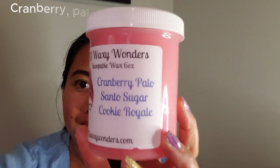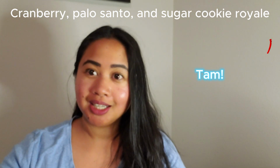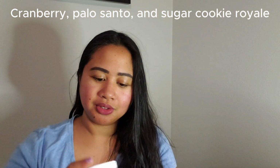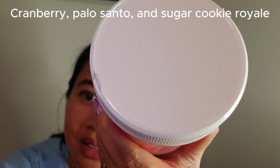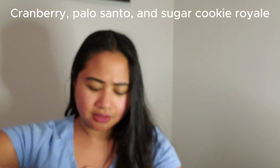This one is Cranberry Palo Santo Sugar Cookie Royale. I also picked this up because of Tam. Thank you, Tam. Finally got my hands on it. So let me see. Oh no, the lid is a little cracked too. Oh no, it's cracked. Maybe that's the downside of storing it upside down.